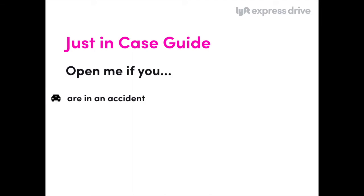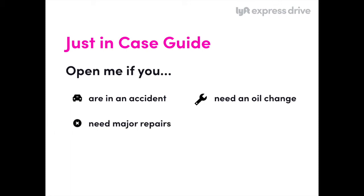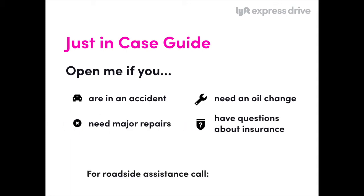Now, when we get you out to your rental vehicle, you will find a guide located in your glove box that we like to call the Just In Case Guide. If you are ever in an accident, need an oil change or major repairs, or have questions about your insurance, you will find those answers here. For roadside assistance, you will also find the 800-654-5060 number here as well. And remember, they are available 24/7, 365, whenever you need them.